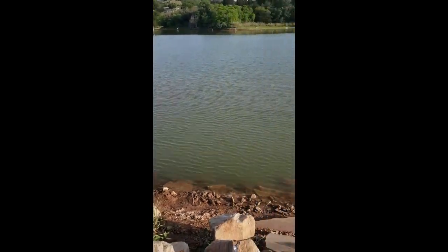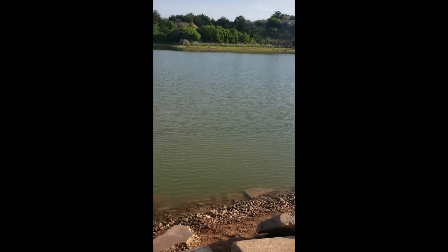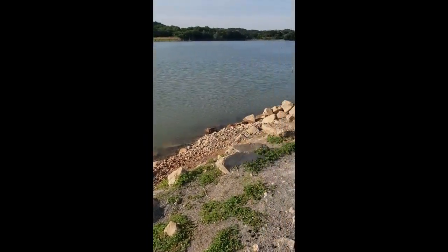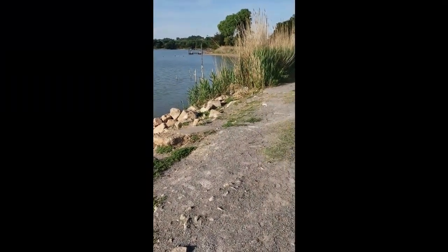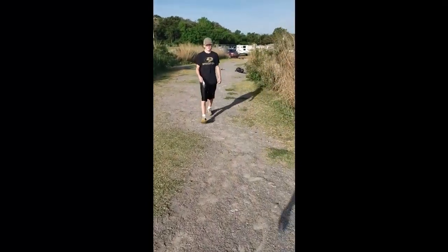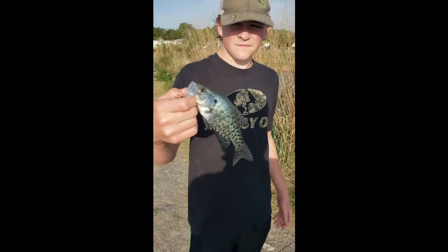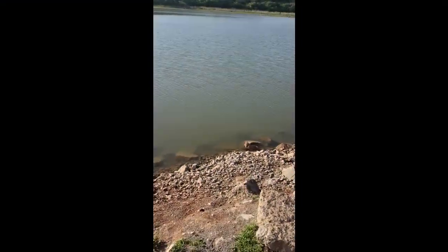There's some good crappie in here, but there's lots and lots. You know how these little lakes don't get managed well for crappie, so they kind of take over, and that's what's happened to this one. More people got to keep them, and I say that like I'm gonna keep them. I'm not keeping anything today. See, Austin's got one here, and you'll catch them that size, maybe a little bit bigger, but there are some 12, 13, 14 inch crappie in here because I've caught them.